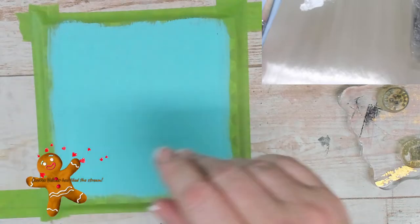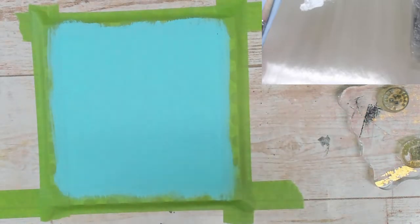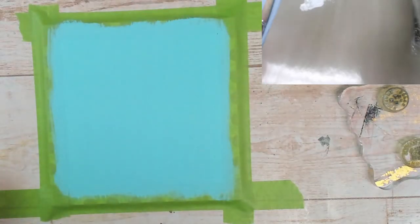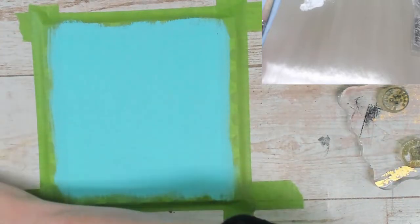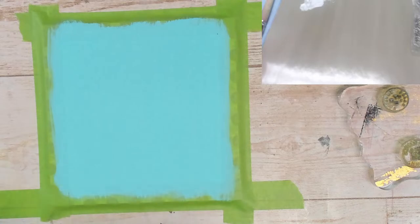Once I finish this design, I should have a sunny day in my studio. I agree. It's always sunny in my studio. I have these great big lights in here, so it's very sunny. So I have a script stamp. Since it is a letter from home, I'm going to use a script stamp for this.